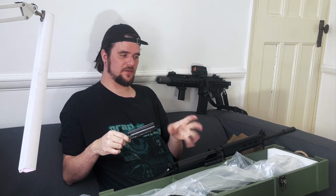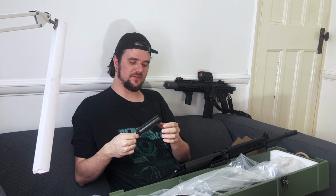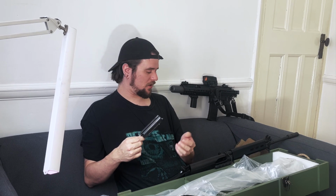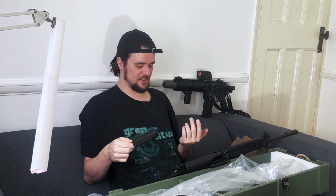When we chronoed it, it was doing 380 to 400 FPS on 0.25s, which is obviously for UK regular skirmishes way too hot. Now we might be able to just use it as a DMR. With those mags, you're not really going to be full autoing people. If you talk to your skirmish site, they should just let you run it as a DMR, because they know you're not going to be full autoing with 30 round mags. Just in the same way that you can't full auto at CQB, but everyone has the capability to on their guns, right?